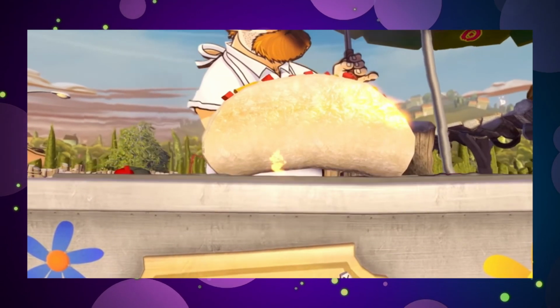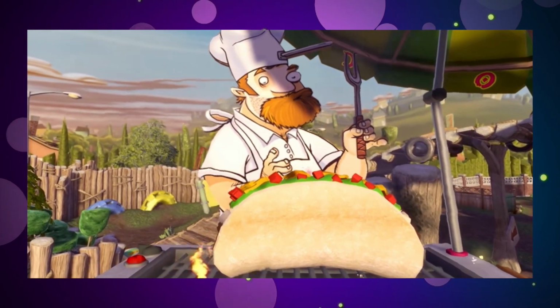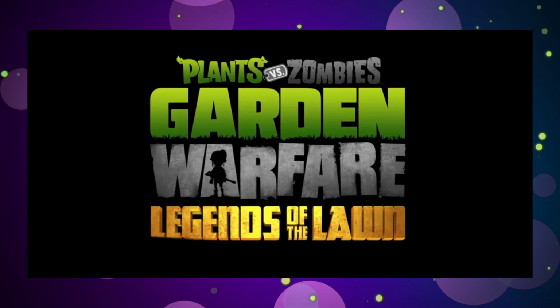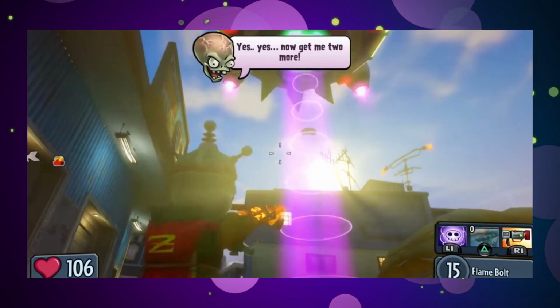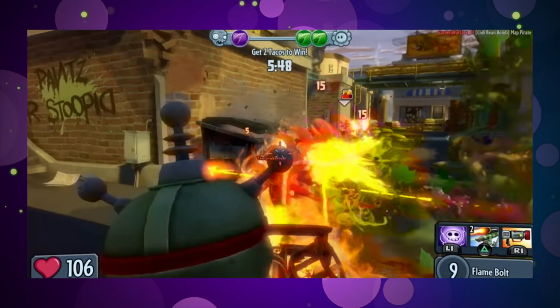Plants vs. Zombies Garden Warfare 2. This is my favorite Plants vs. Zombies Garden Warfare game. These games here I praise very frequently as well, just because they do something so unique. They take the Plants vs. Zombies sort of tactical gameplay and change that into a third-person shooter, and that's what it is. You play one team as the plants, one as the zombies, and you're basically playing a basic version of Overwatch or a simplified version of Overwatch.